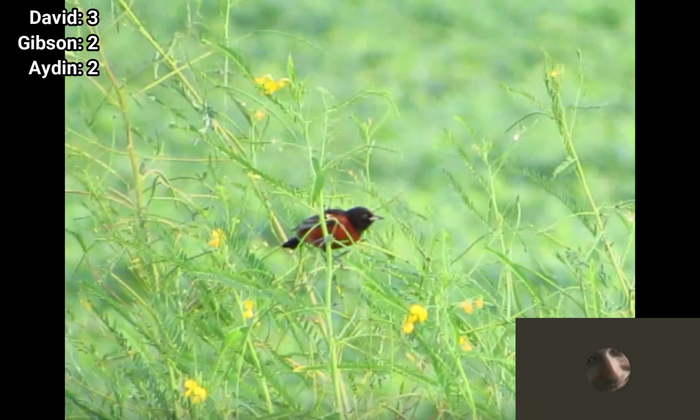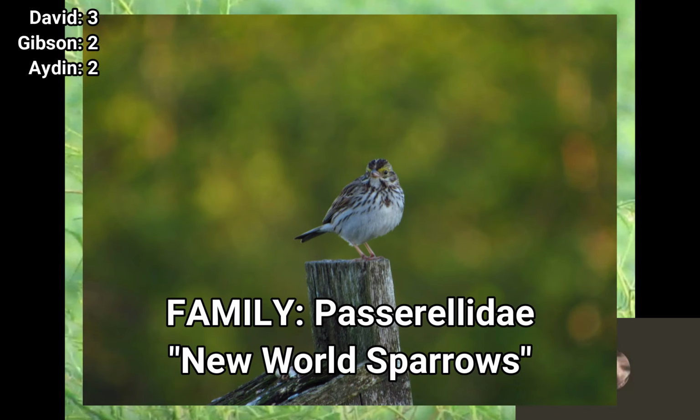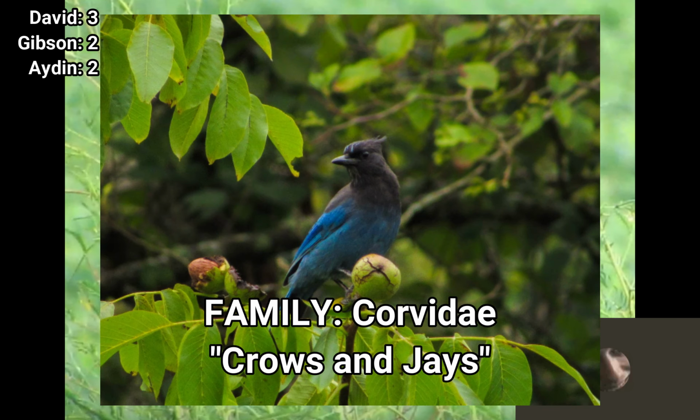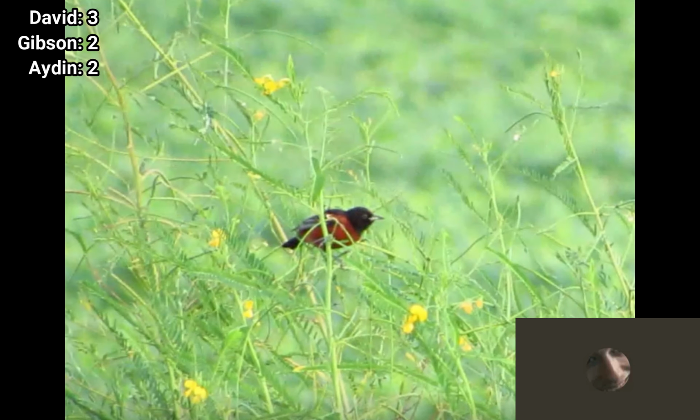Okay, I have a dirtbag question for you. Ooh. Is this in a family with things that are called grosbeaks? It is not in a family with things that are called grosbeaks. Okay. Is this related to the sparrows? It is not related to the sparrows. Is it related to the jays? It is not related to the jays. Is it part of the blackbird family? It is. Let's go, Gibson!